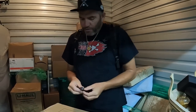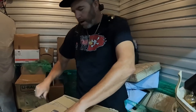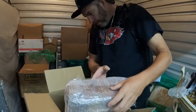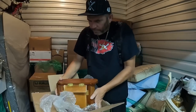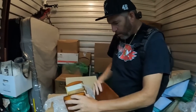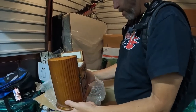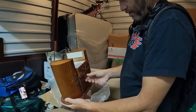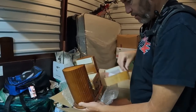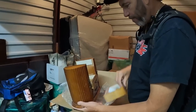Jewelry boxes. Come on, baby. Daddy needs a new something. I don't know. I just need something new. And I need some money to do it. Come on. Let's get to this. She had some jewelry at some point. Not in there. Bummer.